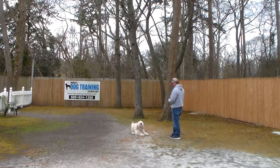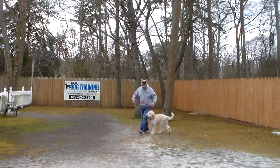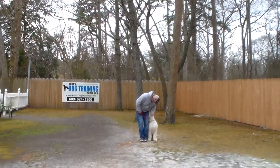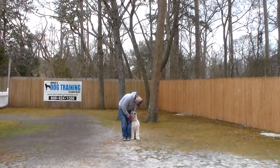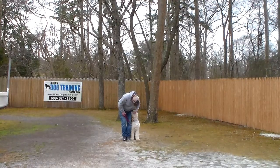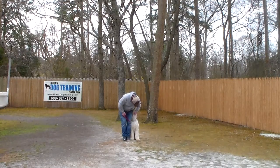Now we have demonstrated for you all of Nicky's formal on-leash obedience commands. He has come a long way in a short period of time. We want you to be able to keep this going at home. We've enjoyed having Nicky. He's a very smart dog, and smart dogs tend to outthink us humans. So I think that's what happened. So tomorrow you're going to get lots and lots of instruction to keep this going at home.